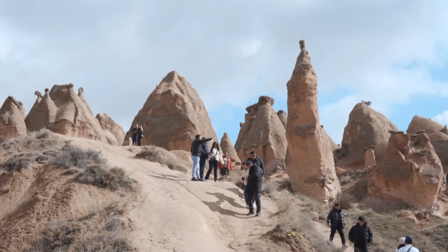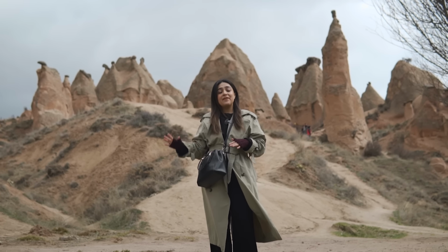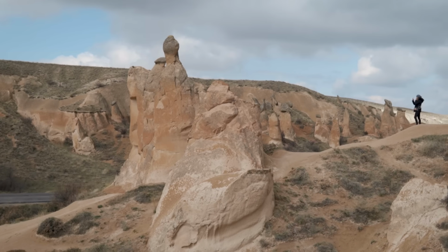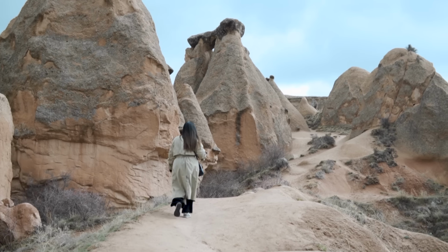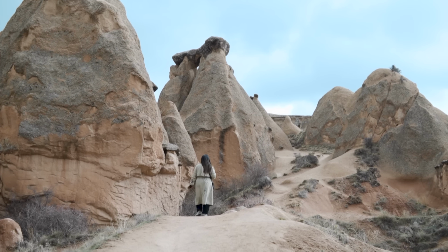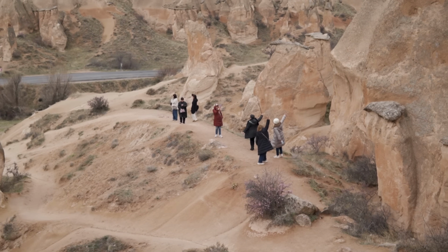Another place that I highly recommend you visiting when you are in Cappadocia region is this valley. And this specific valley is the Brent Valley, and it is very characteristic and famous in the region. Why? Because as you can see behind me, there are many rock formations that make this region a unique one in the world. These rock formations, now you might be asking yourself, how did they form in time?